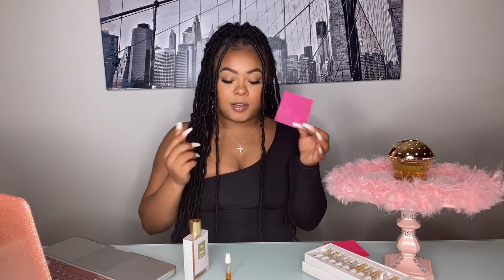It's almost like Love Don't Be Shy is actually drowning this out. I don't even smell this anymore. Like when I go back to smell, maybe it's because they smell so similar that I'm smelling the same thing, but I don't even smell that. Let me try this on the other pinky. A little came out. Okay. Now I can see more of a difference when it's on the skin.